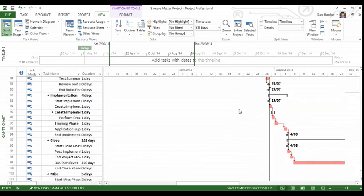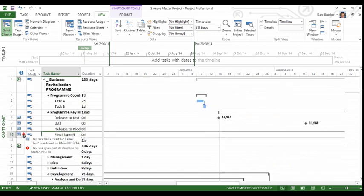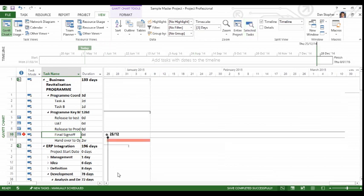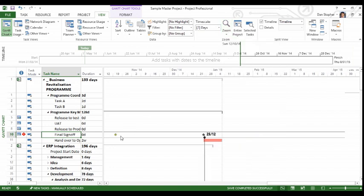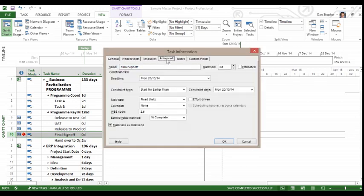Now, moving right back up to the program level, you may note that we now have an alert here on this task, the final sign-off, and that's because it's going past its deadline. Now, I did try to bring to everyone's attention that I'd set a deadline on that task, and so I'll zoom back out a little so we can see this. This little green arrow was my deadline date, and we can see that that's now being exceeded by probably 6 weeks or thereabouts, and as a consequence we are getting this red alert. Now, just a reminder, the deadline setting is simply set by going to the Advanced tab of Task Information and then setting the deadline value.